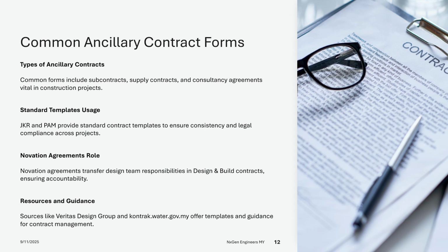Resources such as Veritas Design Group and contirac.water.gov.my provide templates and guidance.